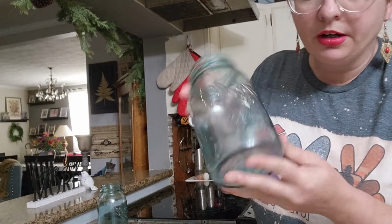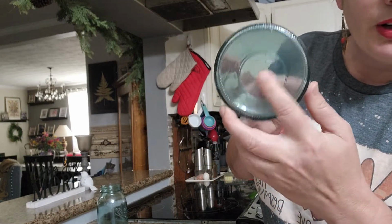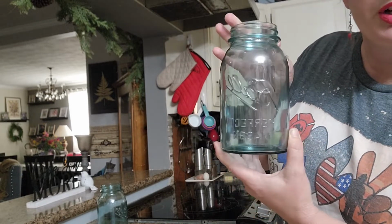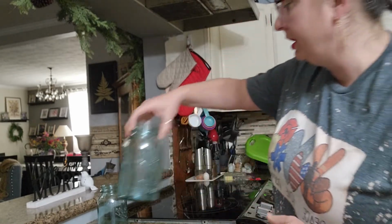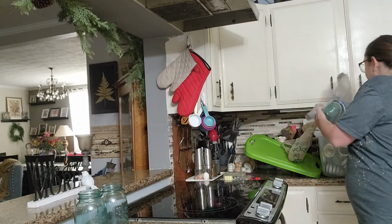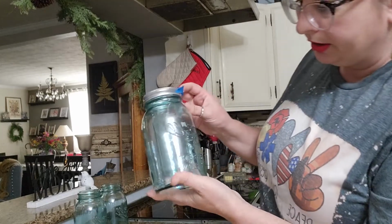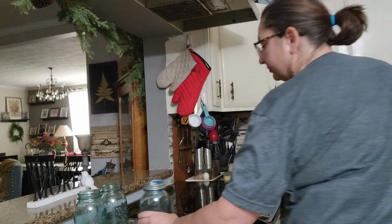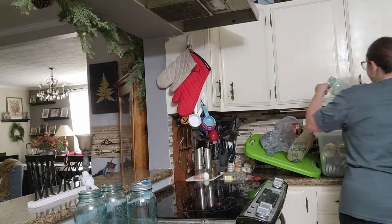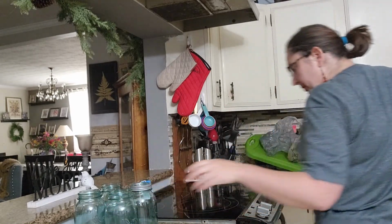2, and these are the new Ball Perfect Masons, but they have the handmade look to them. They might be handmade, but they're a little bit more expensive. You can find these at the stores, but they're always a lot more expensive than your standard Ball jars that you buy for canning. And here's another one. And that makes 4 of the Ball Perfect Masons.